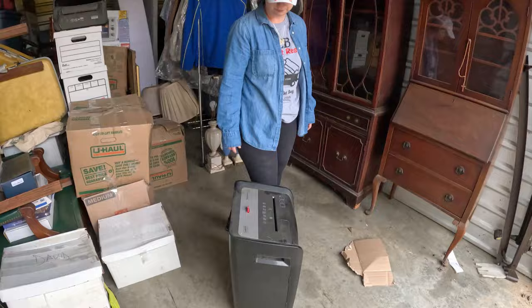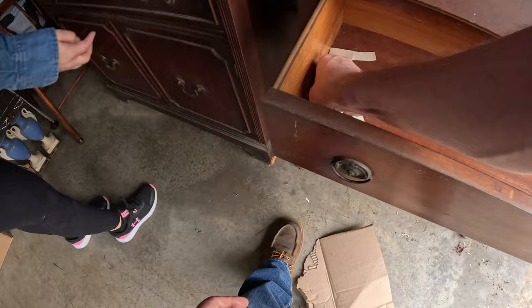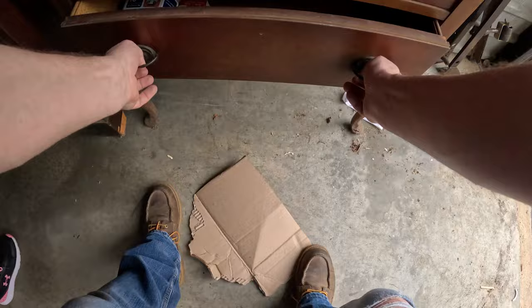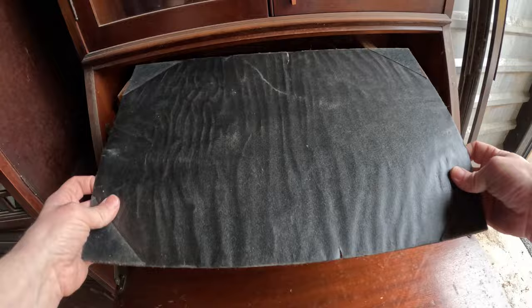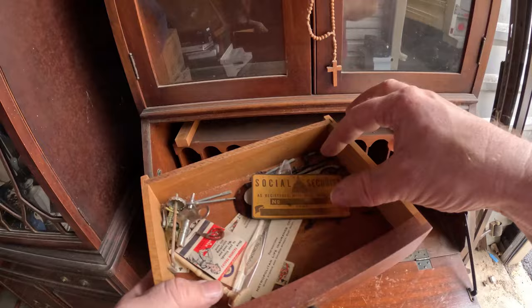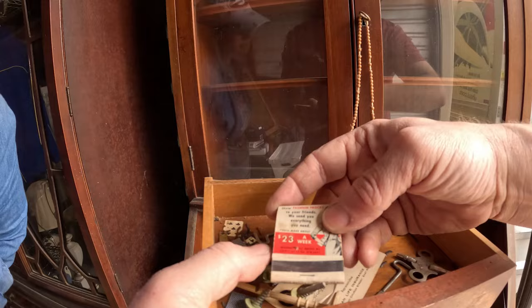All right, we moved the one clothing rack out, so now we've got lots of room here. That's that nice paper shredder. Is there anything in the furniture here? Let's see. No, some old. It's an old MARTA token. Not really anything there. Here's an old social security card. There's a key for a clock, so if we find a clock. Some old matches. $23 a week. Show fashion frocks.